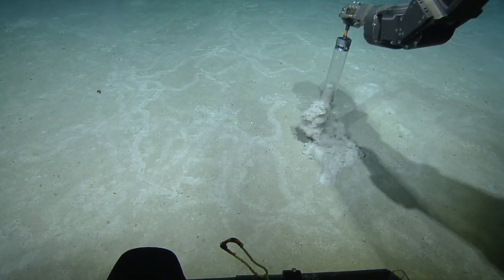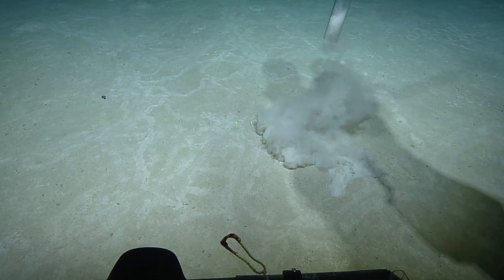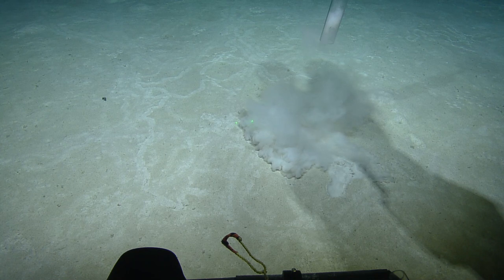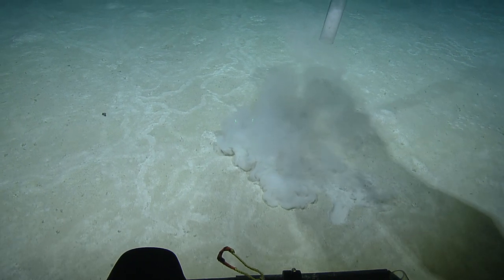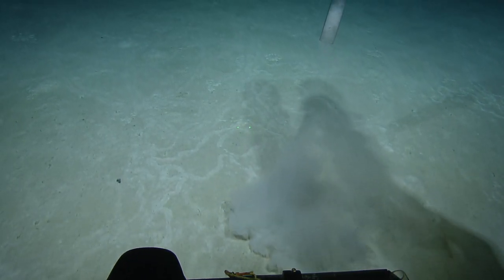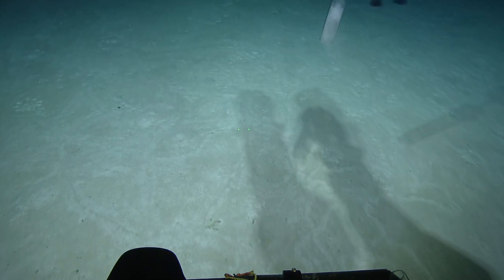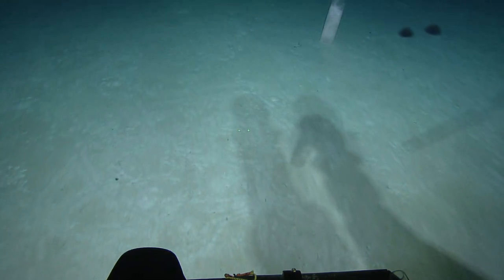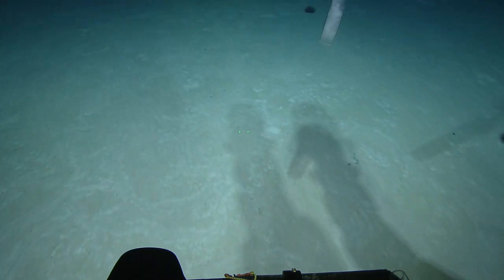Yep. I'm going to not keep this. Nope. Do you think you're hitting bottom, or is it just a point of can't penetrate farther? I think I'm hitting bottom. I'll try it again somewhere else, and I'll do some piggly wiggly, see if that helps. But it just seems so consistent, about the same depth every time. Would you not expect consistent depths of sediment around here?